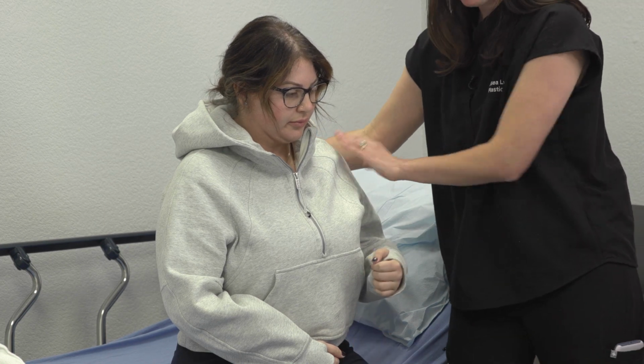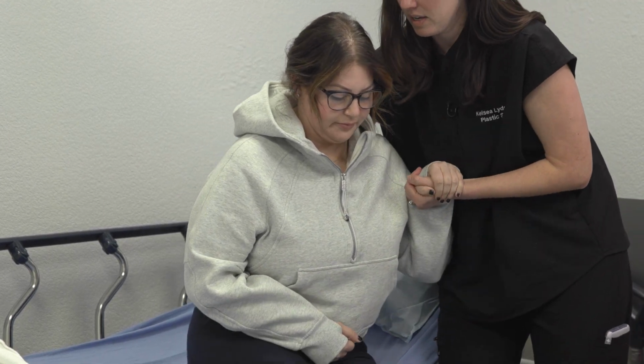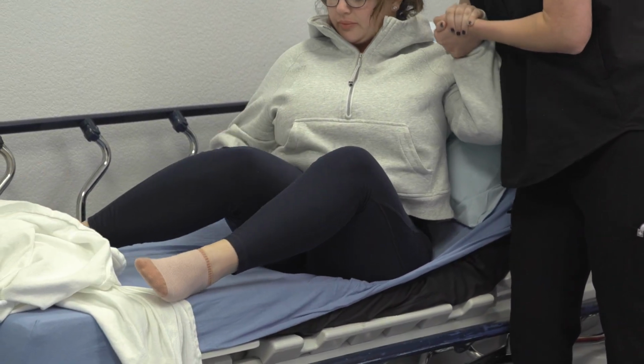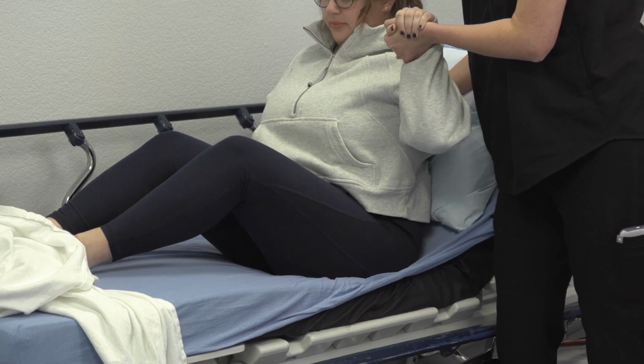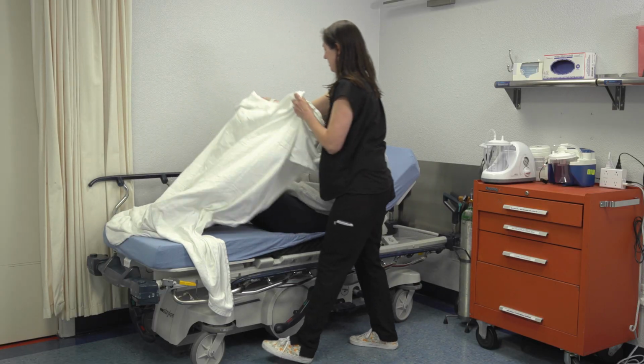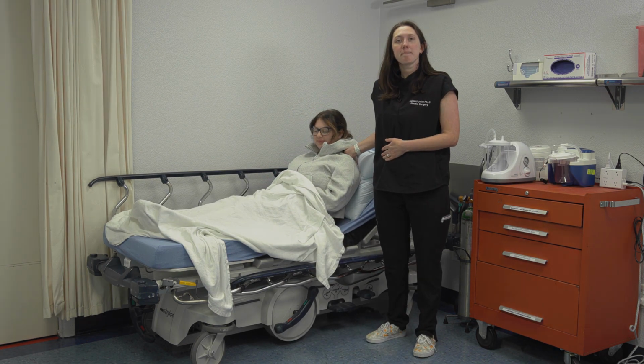I'm going to support her back while she swings her legs back into bed. You ready? Okay, go ahead. Nice and slow. She can use her arm if she needs to because she did not get surgery on her chest. You feel comfortable? All right. And that is how you move from the bed with a tummy tuck.